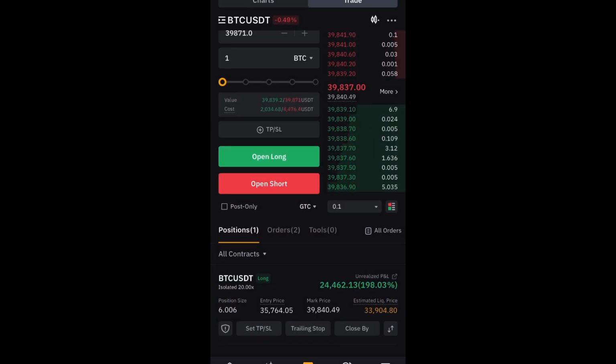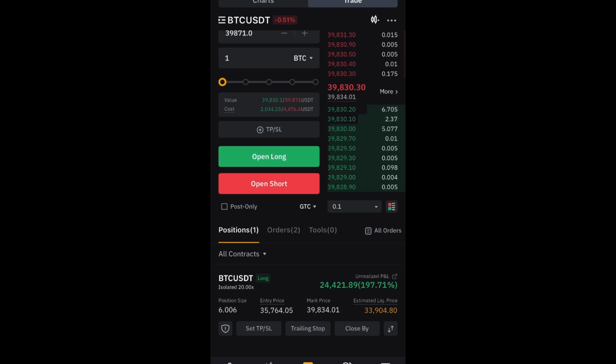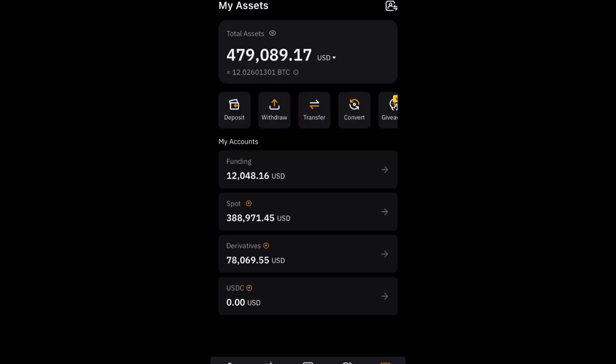My Bitcoin trade, it executed. Now I've got 6 Bitcoin, which is beautiful. The liquidation price is 33,900, a little bit low. So I've got 6 Bitcoin and I'm holding the spot positions, which is beautiful.